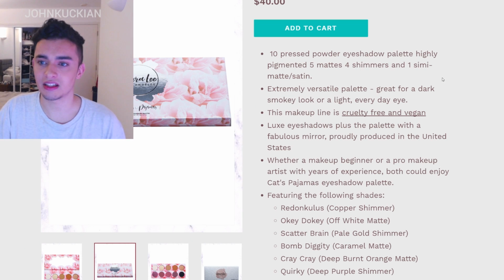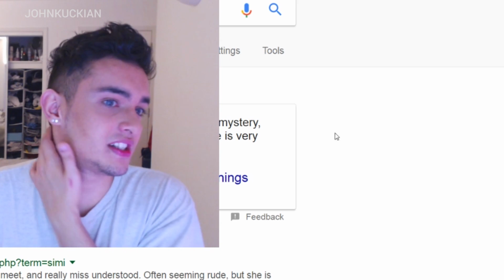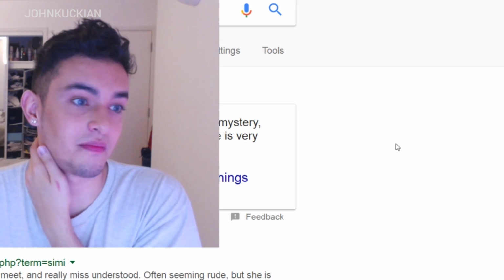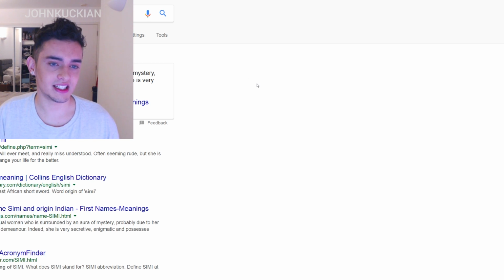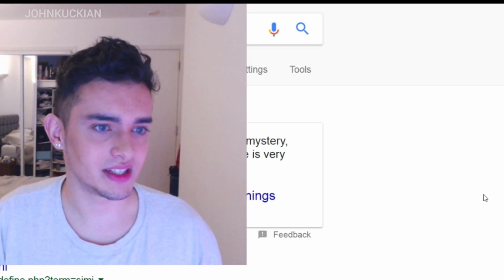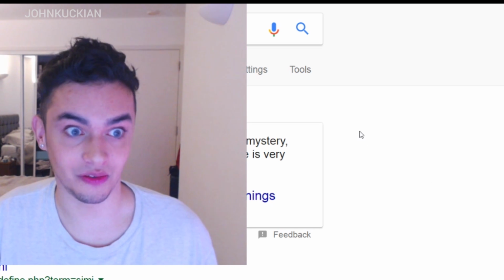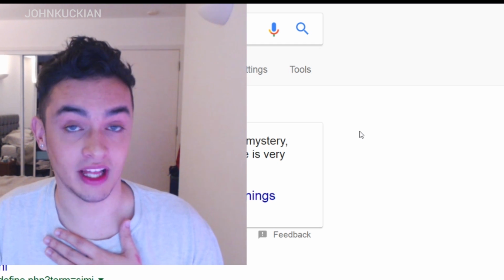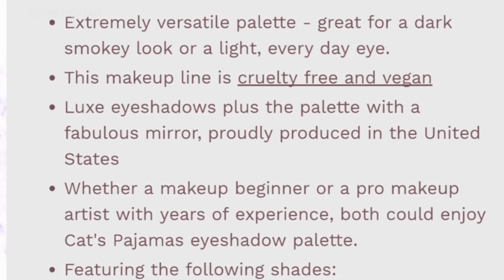Simi matte. Is that some word? Why don't we Google? Maybe I'm missing out here. Saimi is a discreet and unusual woman who is surrounded by an aura of mystery, probably due to her seeming aloof and distant demeanour. Indeed, she is very secretive, enigmatic, oh, that's a big word, and possesses impressive self-mastery. Maybe that's what Laura Lee was going for here, but for some reason, I actually just feel like she made a really poor spelling mistake. Let's just move on, because I feel like I'm confusing myself with that one.